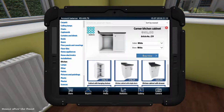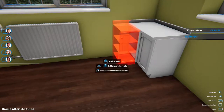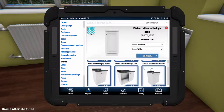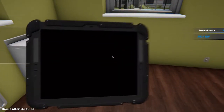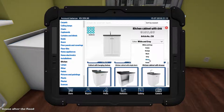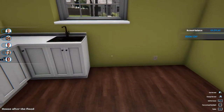All right. So I guess we can build in a corner. That one, but it should be the same color, all white. I want that one all white. Right. Now for that one also. Why don't I have all white, white and gray, all white? That looks cool.